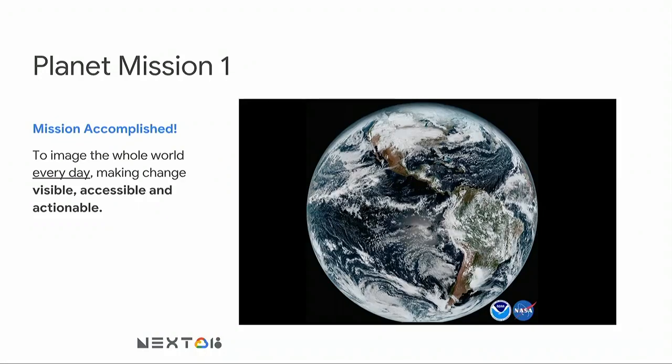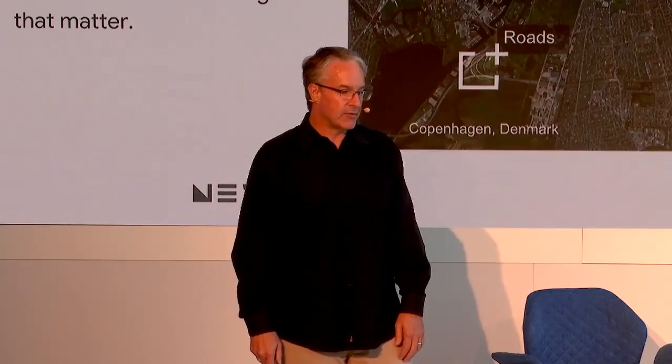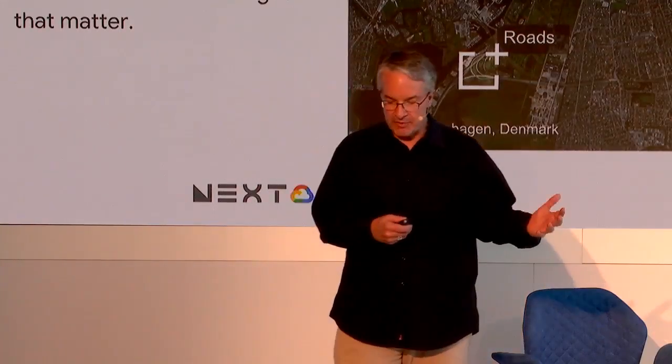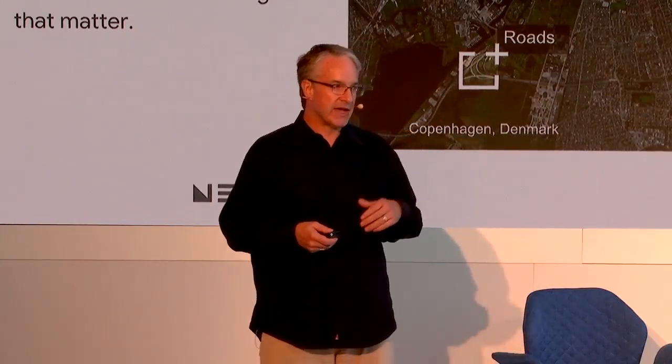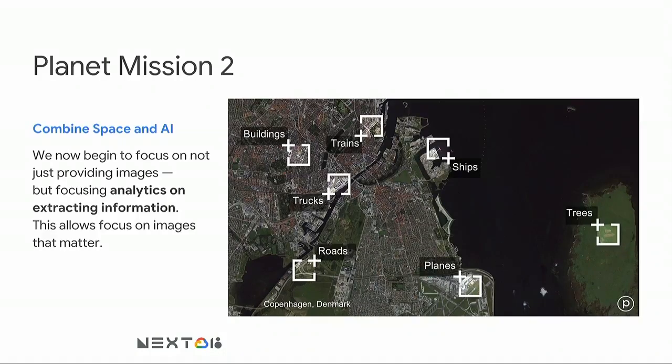So just to give you some context, as I mentioned before, our initial mission in the world was to try to capture the Earth every day and make that accessible to as many people as we possibly could. We've accomplished that first mission. We're getting the daily imagery of the planet, but now we're moving up the stack and realizing that what people want is actually data and information, not just pictures.